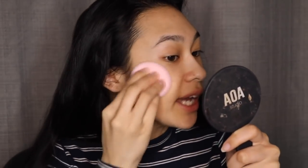But since this is a review, I am going to just go ahead and blend this out, and I am going to do my whole entire face with a, actually, should I do a brush? I never do brushes for a foundation application, but I probably will today. Most of you guys know I hate the feeling of brushes with foundation, but you know, maybe it'll change.